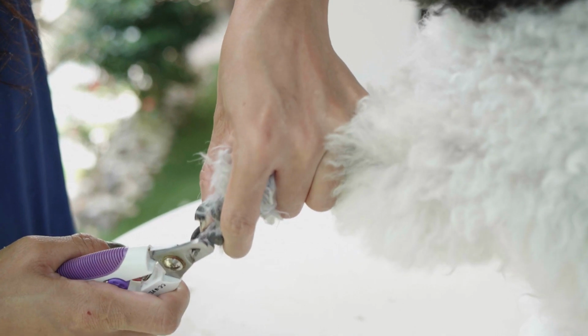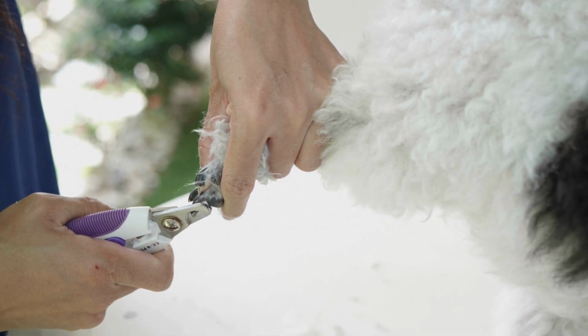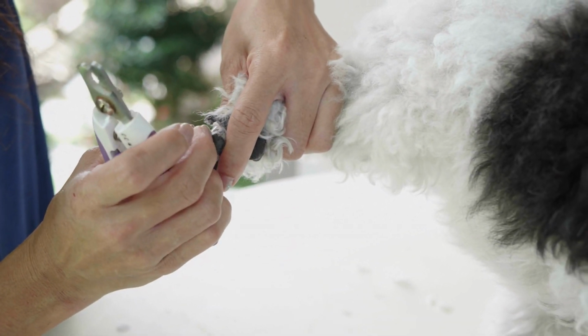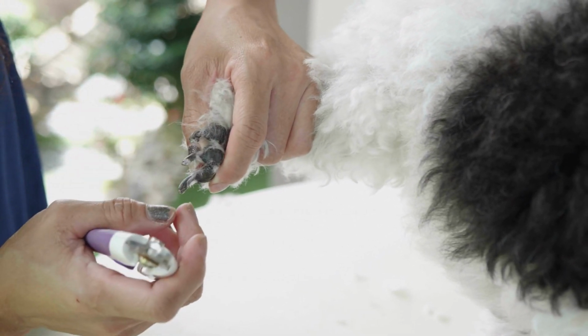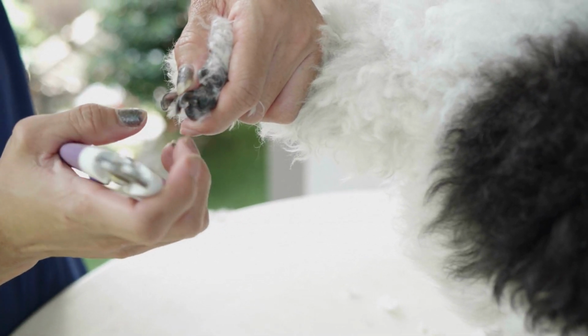Like Labs, Labradoodles can be prone to ear infections, so take a little extra time caring for their ears. Dry and clean them after a swim, and check them once a week for dirt, redness, or a bad odor that can indicate an infection. Then wipe them out weekly with a cotton ball dampened with gentle, pH-balanced ear cleaner to prevent problems.